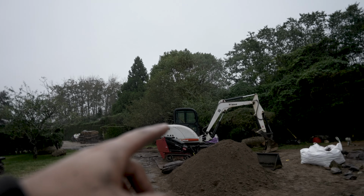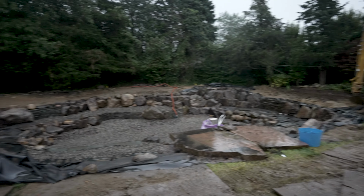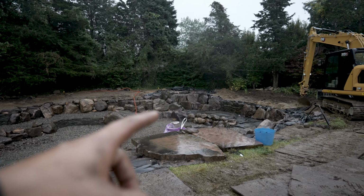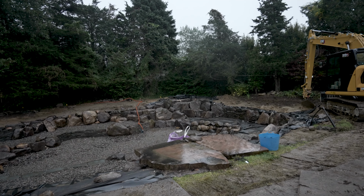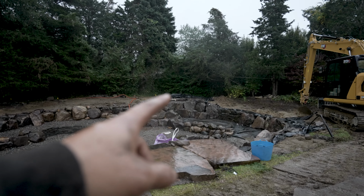Unfortunately for me and Rob, it's our last day. Rob's right there cleaning up. It is just us two right now, but look at this pond. We were able to finish the wetland off today with the waterfalls, everything like that. The waterfalls we had Ed's help yesterday to build, and then we wrapped up the wetland.